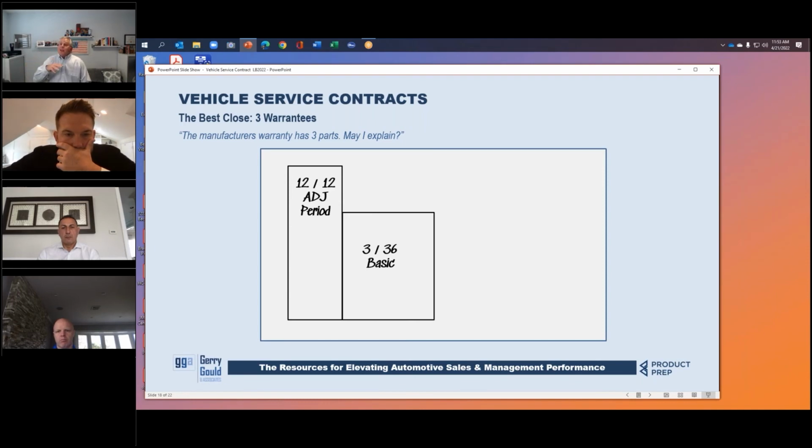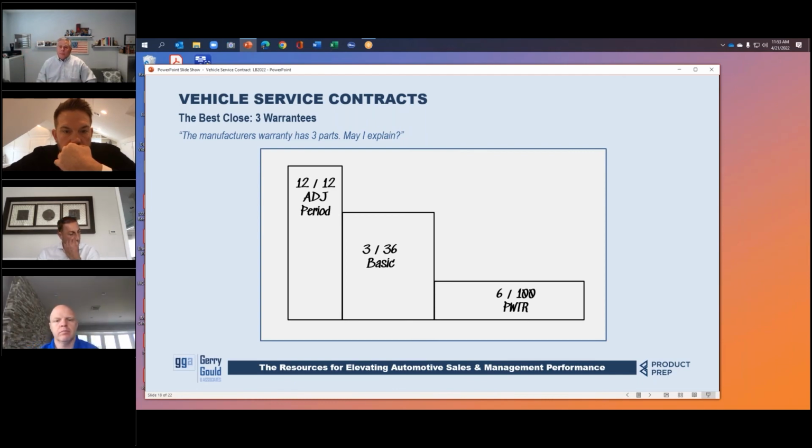Now, it doesn't cover bumpers, but it does cover virtually every component in between, with the exception of sheet metal, glass, and maintenance. Then you have the powertrain coverage. It ranges anywhere from 6 years to 60, to 6 years 100, 10-year 100, whatever the manufacturer has.